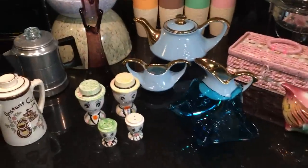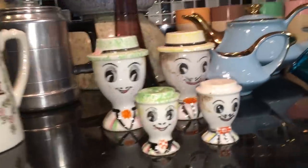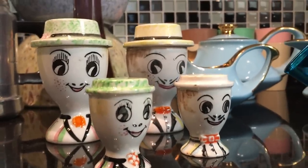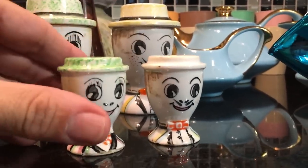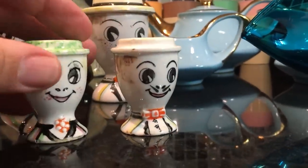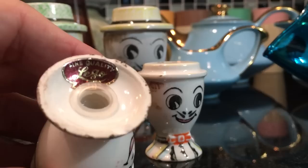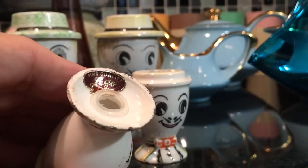I'm going to start with what really has me stumped in the front. I have no idea what's going on here, so you guys are going to have to help me out with this. What has me stumped with these little guys is I'm not quite sure what's going on here. In the front, there's no doubt we've got salt and pepper. Holes on the top of the heads, salt and pepper. And these are one of these Japanese American companies, but made for export out of Japan. Fine quality, I think it says Lego, L-E-G-O, Japan.